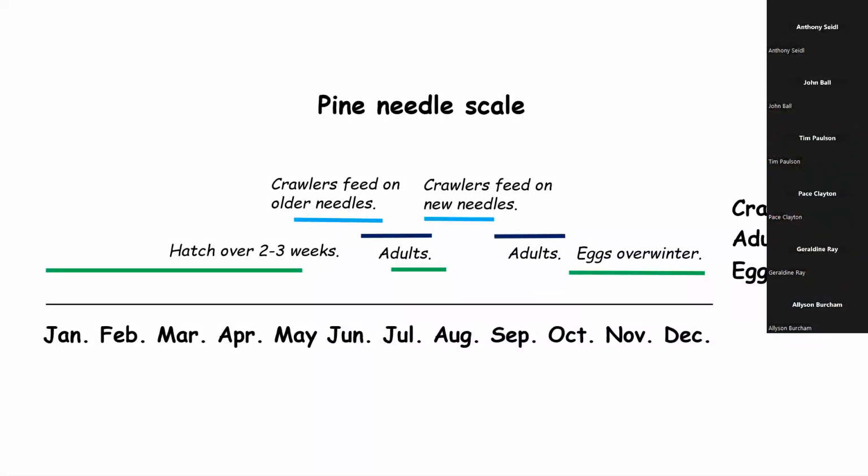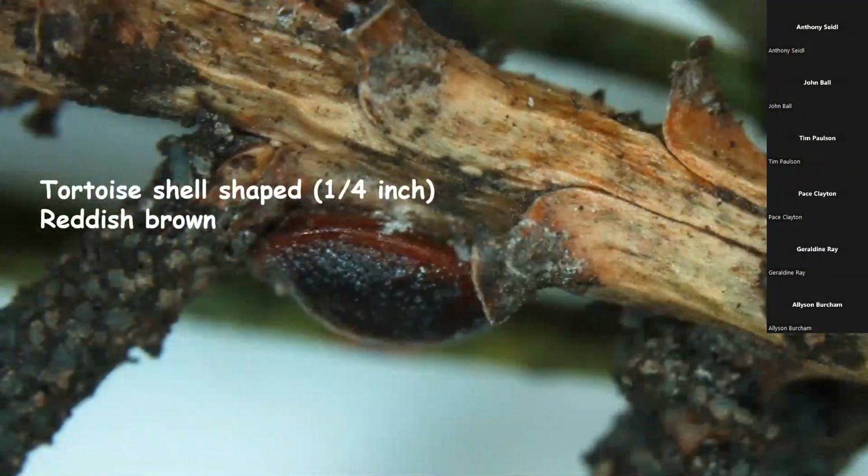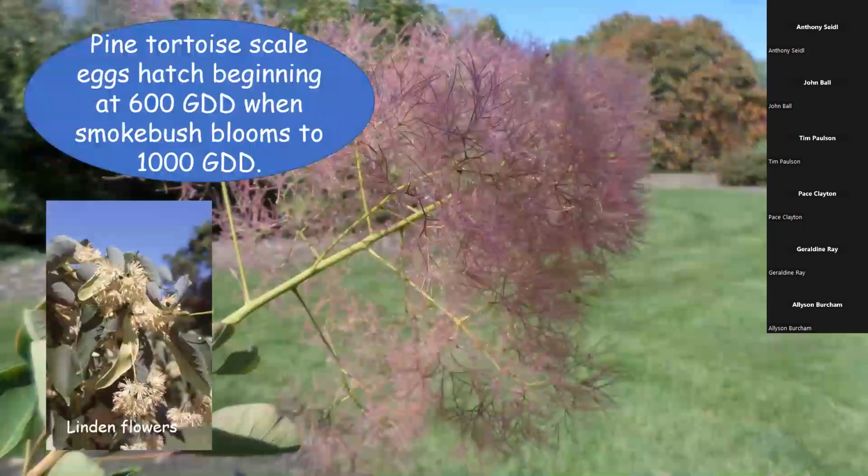And there is the life cycle of that. Again, when we say eggs overwinter, they're overwintering underneath the shell of the dead adult. We do get a couple of others. There's pine tortoise shell scale out there. It's kind of a reddish brown. You'll find these on Mugo pines and Scots pines.